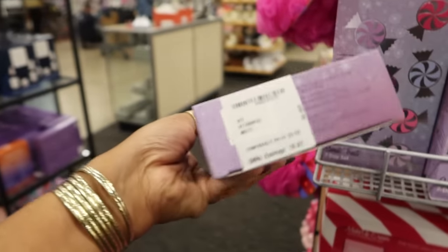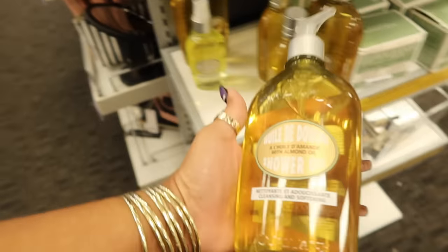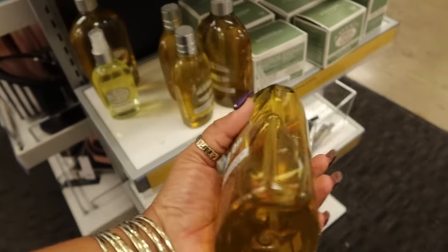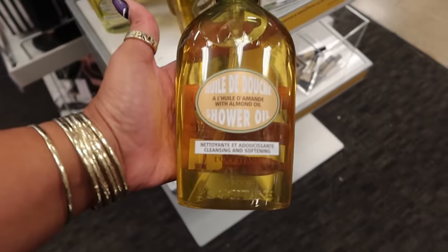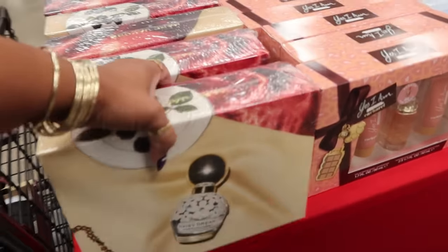The makeup erasers, $11. And the almond shower oil right here, which I wanted to try, but I didn't want to experiment, is $27. So if you've used that brand and tried that shower oil, let me know, because I'm considering picking that up.